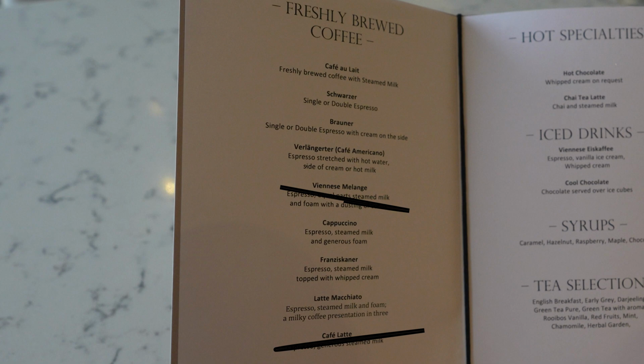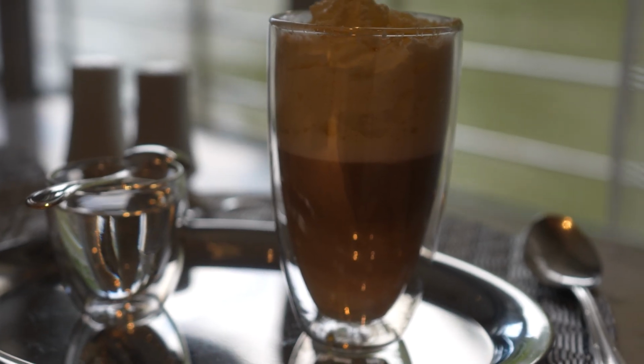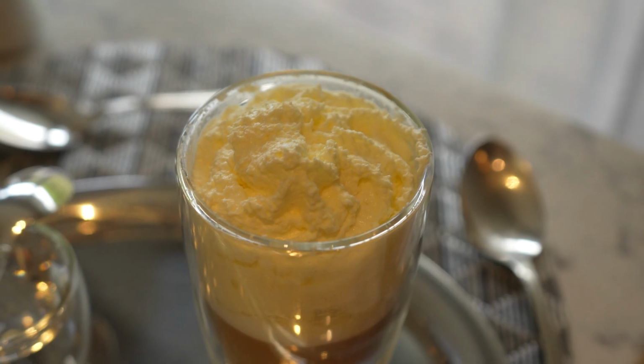It's 5 o'clock somewhere, and here at the rooftop there is a bar where you can choose your afternoon cocktail. And for today's after-lunch coffee, I decided to go with a Franziskaner, which is a shot of espresso with steamed milk and topped with whipped cream.